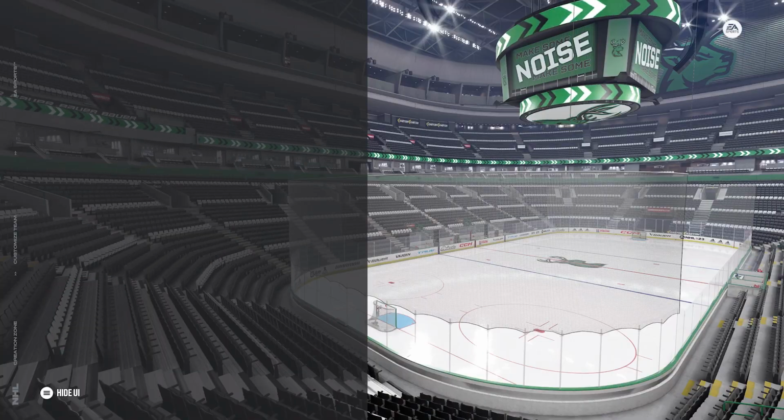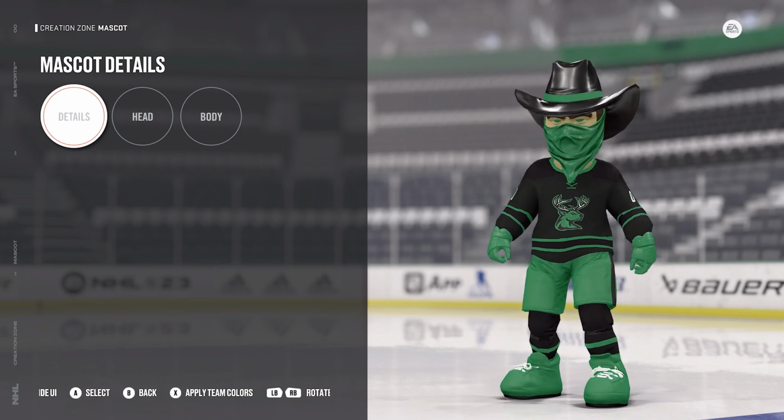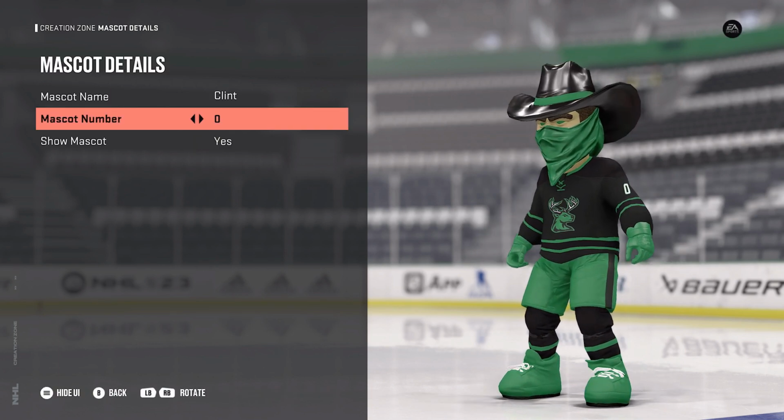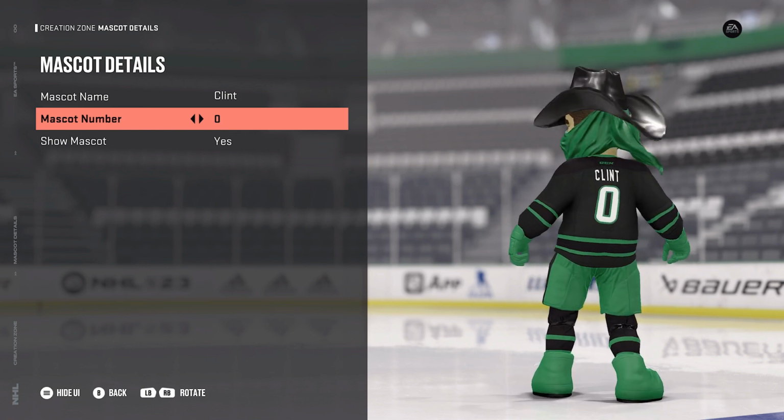And next year, guys, I'll show you what our mascot is looking like. So I decided to go with like a bandit here. Kind of like the thing that fit the best, honestly. His name's Clint there, basically for Clint Eastwood. Mascot number 0, because it's a number no player will have.